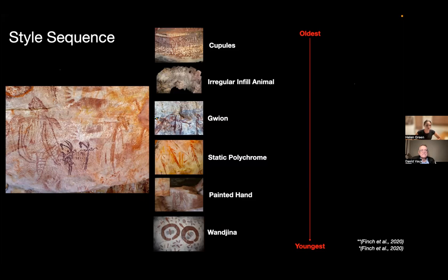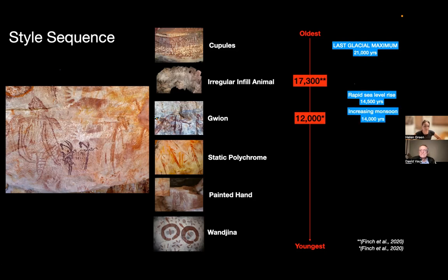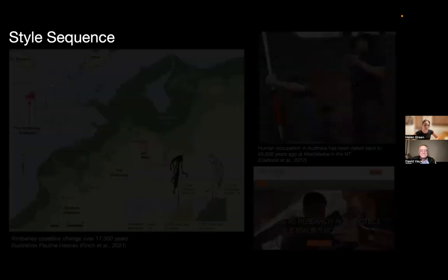We now know that there are two art styles, the irregular infill animal period, so the kangaroo, and the Gwion, so those human figures, and where they fit with large-scale climatic environmental changes like the last ice age, which was around 21,000 years ago, and the rapid sea level rises and the switch on of the monsoon, which was around 14,000 years ago. And so this is an active scientific investigation, and although the findings so far are hugely exciting, many, many more dates are required to help us better understand when each art period began and ended, and how Kimberley rock art fits into rock art dated across the world.